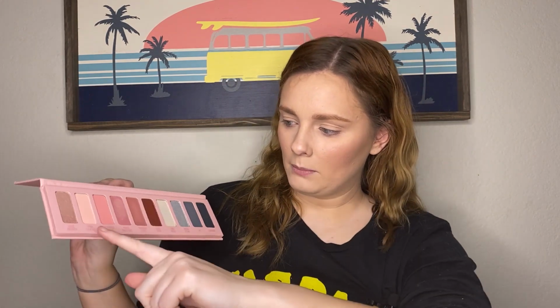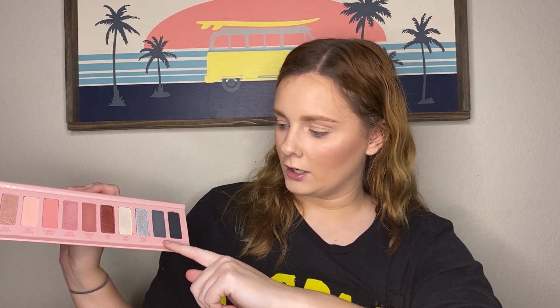So this is the Millennial Pinx eyeshadow palette from Melt Cosmetics. It's part of their Modern Love collection. It's really pretty, has these different pinky colors, and then you have a silver, gray, and black towards the end. I already swatched it as soon as I opened it, so that's why it doesn't look perfectly new.